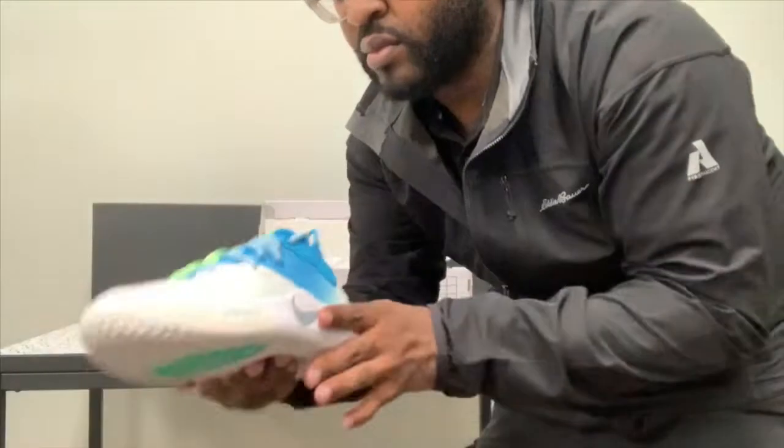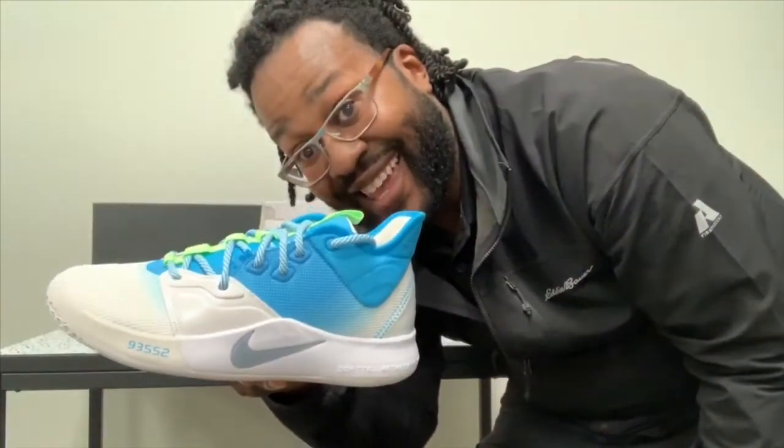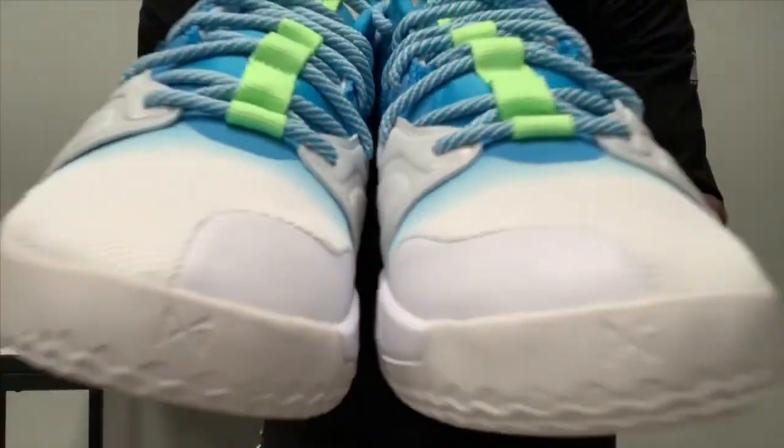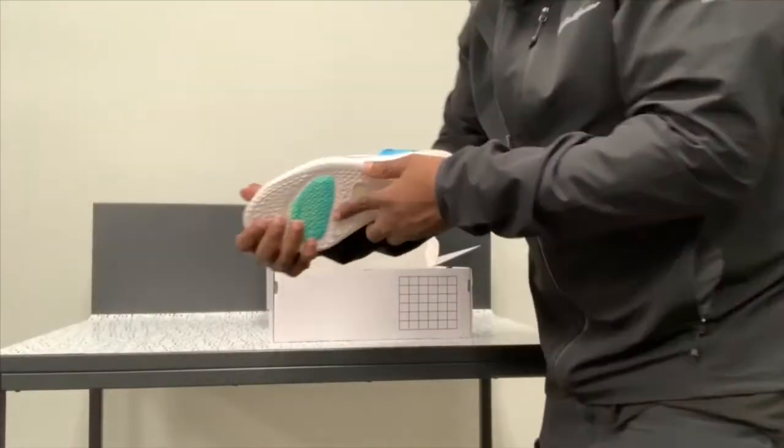All right, so this shoe does scream summertime with its vibrant colors, but it is, I would say, more of a traditional basketball shoe. But you could wear it as a fashion statement if you want to. The outer sole on it is pretty durable, which I think will hold up very well on the court.